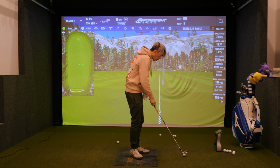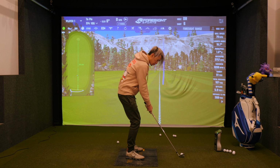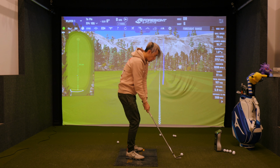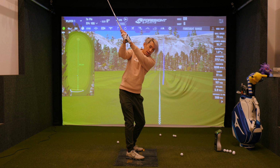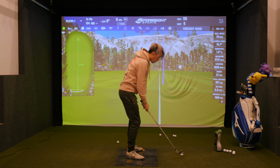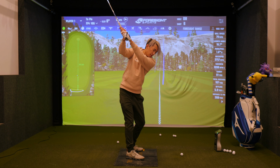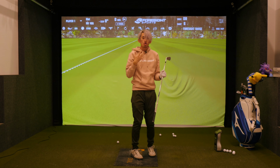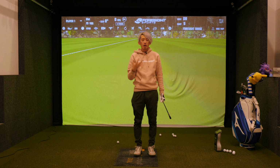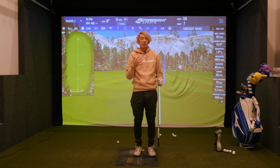So how I like to do that, I always say, I want rigidness. I want things to move together. I want your arms to move with your torso turn. Everything stops together, wrists firm, arms firm, no wrist hinge. If we just firmly turn back, everything stops, and then firmly turn through, we're at least going to have the structural part good. If your structural part is good, then you can go on to thinking about club path.